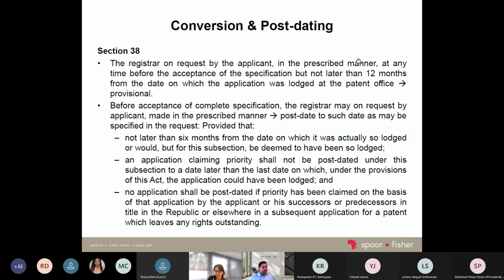Okay, if we then move on to section 38, this deals with the conversion and post-dating. So this is where you convert a complete application into a provisional application. So this would occur where an applicant hasn't filed a priority application, but they filed a complete application directly, and they then realize that they do want to buy a bit more time. So then the option does exist for that complete application to be converted into a provisional application, provided the requirements are complied with in terms of section 8.